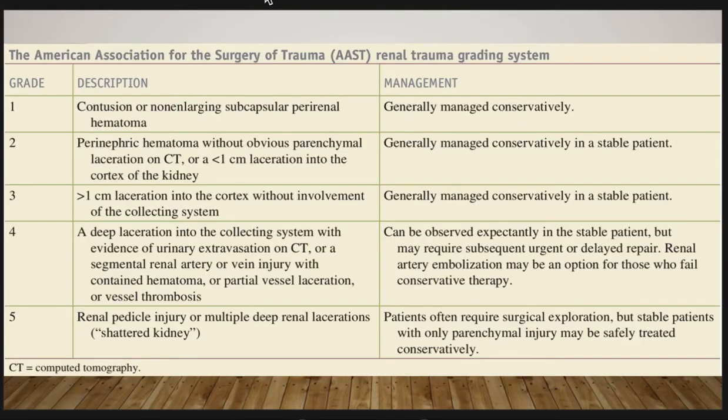So this is the renal trauma grading system. For grade 1, the description includes a contusion or a non-enlarging subcapsular perirenal hematoma. So it's only a contusion. It is managed conservatively by monitoring and serial CBC.